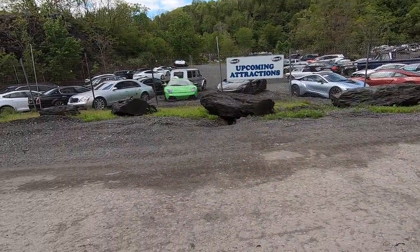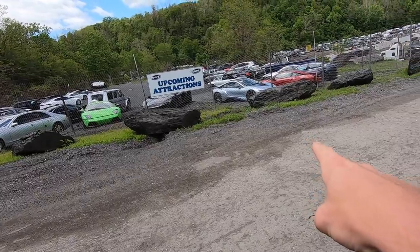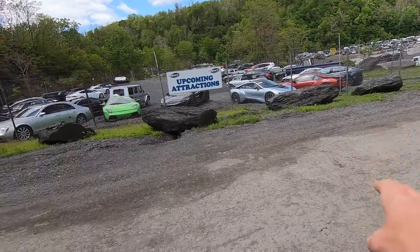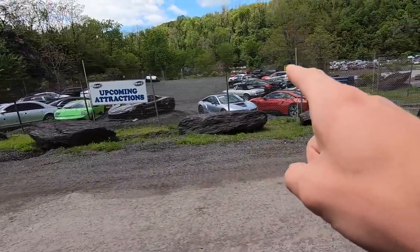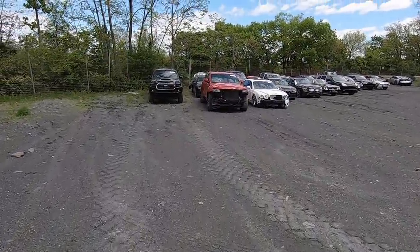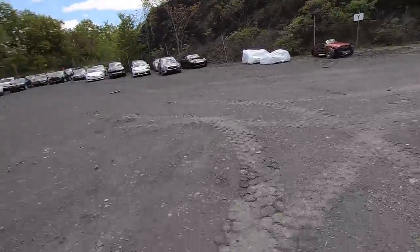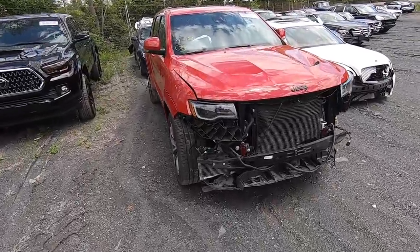Dude, are you seeing this? Murcielago, McLaren, i8. Another i8. Tesla. Holy crap. Oh, there's the Trackhawk. Oh, there it is. Alright. There she is. How many miles did we travel? Over a thousand. Quick, easy flight, but here we are.